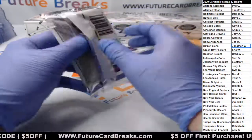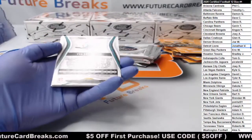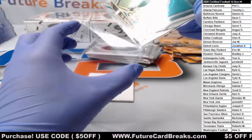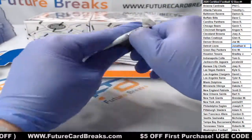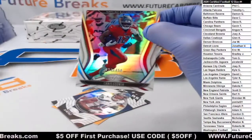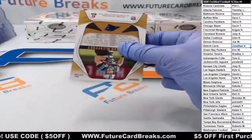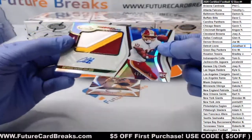Dobbins. That's a troll. Tua to $3.99. Tua backwards. Psyched out. No Browns. Godwin the 450. Andy Golden RPA. Got a $4.99.